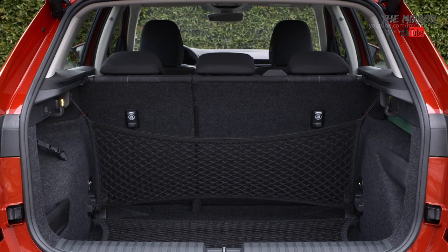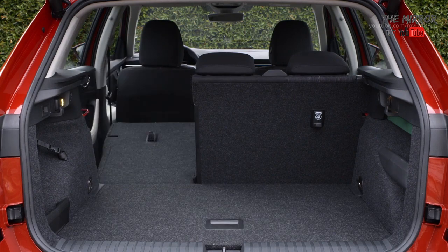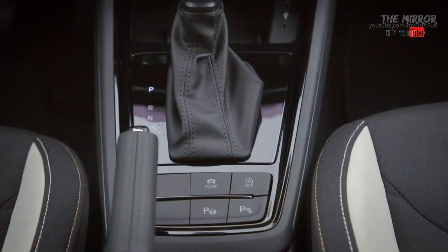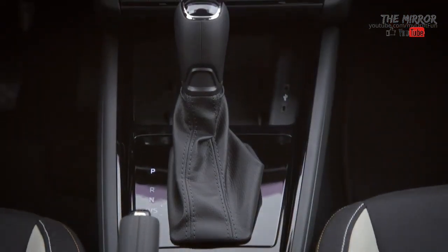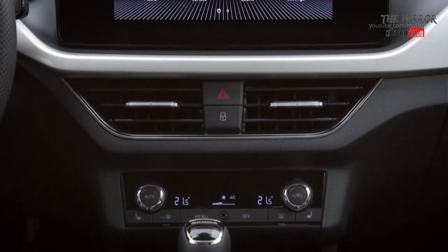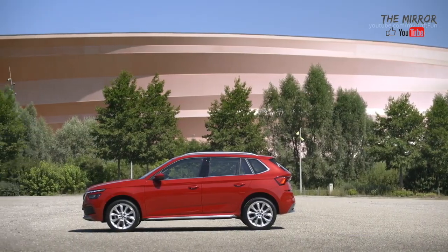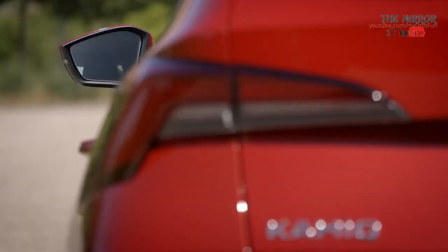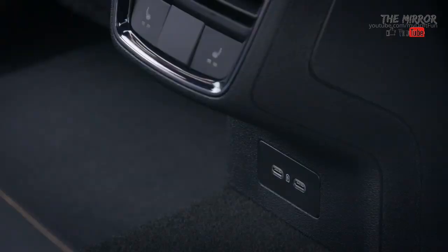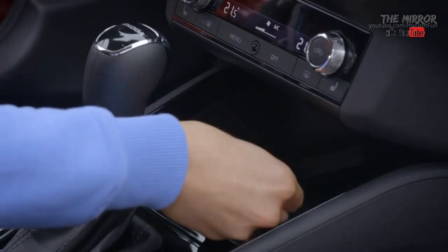The CNG variant of the 3-cylinder 1.0 GTEC delivering 66 kilowatts is the first engine in a Skoda SUV to run on natural gas. When running on CNG, the engine generates lower CO2 and NOx emissions compared to conventional fuels. In terms of diesels, customers are offered the 4-cylinder 1.6 TDI, which delivers 85 kilowatts and is fitted with an SCR catalytic converter with AdBlue injection as well as a diesel particulate filter.